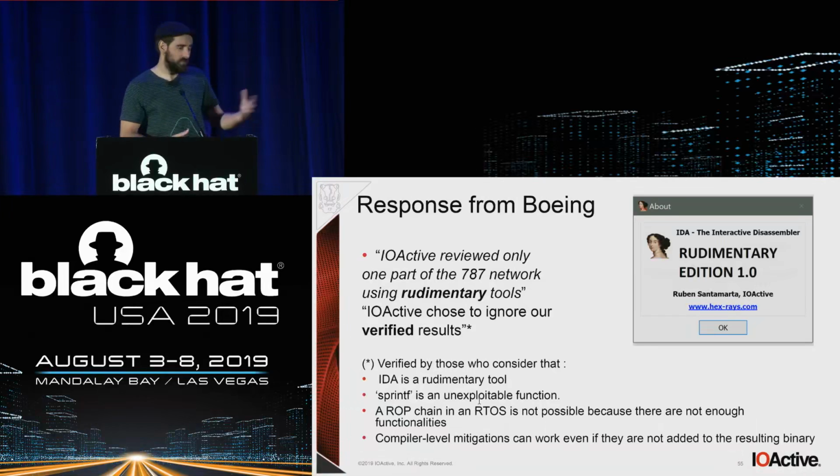So I'm reverse engineering the binaries that are running on a common commercial off-the-shelf CPU in a common embedded device that happens to be connected to the avionics network. I've been doing this for 20 years. I do this every day in my regular job. So I will accept any technical details.